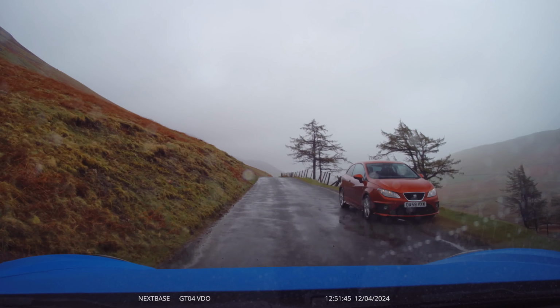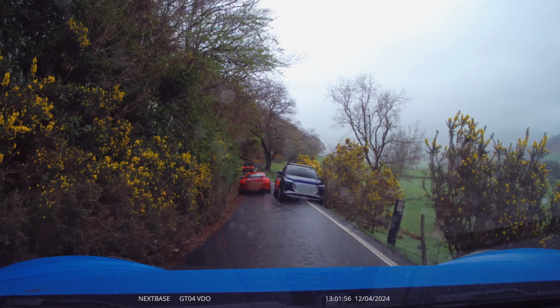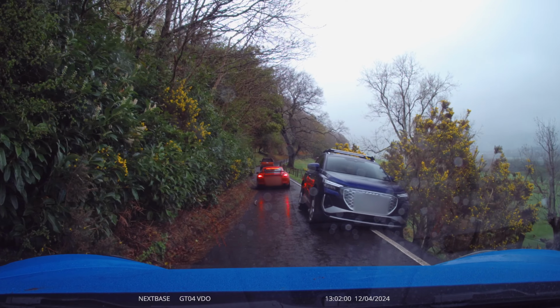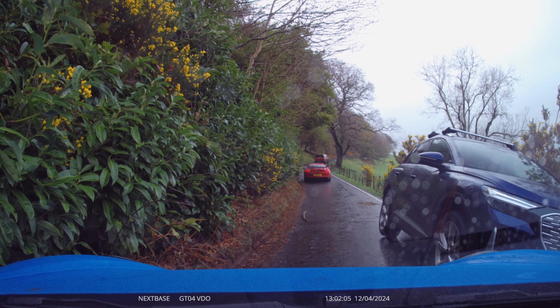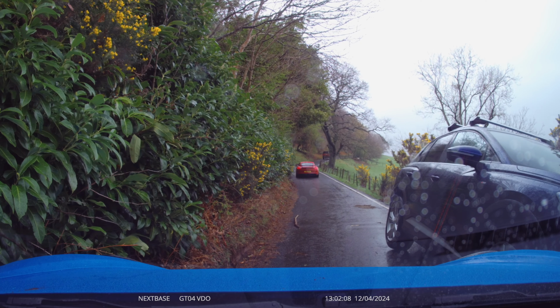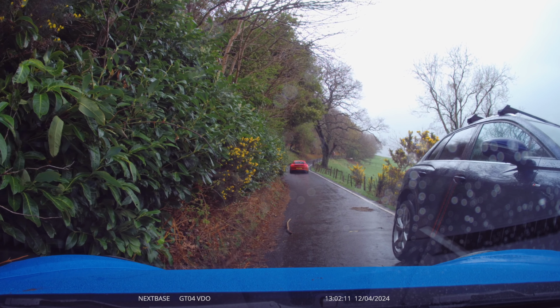Approaching this left hand corner, I felt particularly sorry for this Audi driver. No doubt in that wide car they were trying to let another vehicle pass, and the driver may have misjudged the width of the car and the left hand side of the wheels have come off. Look at the right hand rear tyre there, you can see it's just kissing the tarmac. Really unfortunate situation. These are really tight roads, you could say not suitable for a car of that size.